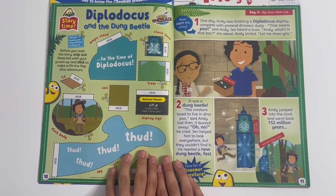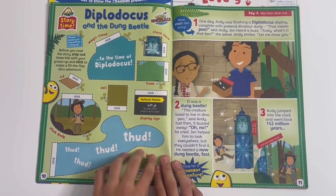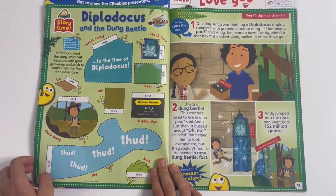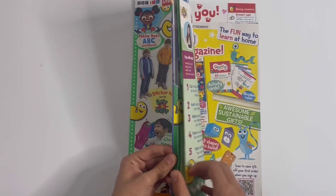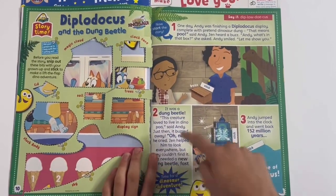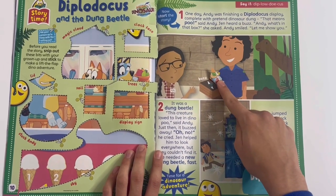Then you've got Andy's Dinosaur Adventures, the Diplodocus and the Dumb Beetle. And also you've got these here, which you can snip out and put them in the story. And also wanted to show you them in the other magazine too. So if we go here, we can lift the flaps. See, they've been cut out here, and then you can stick them on. Then you can lift the flaps to see what's behind them.